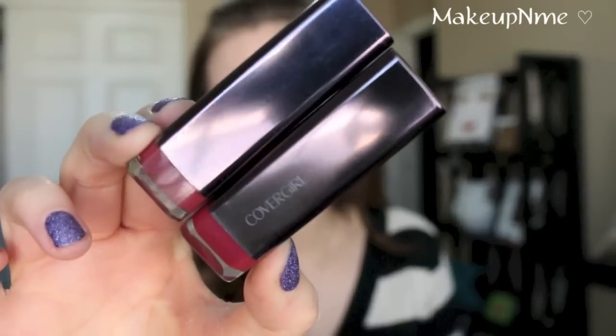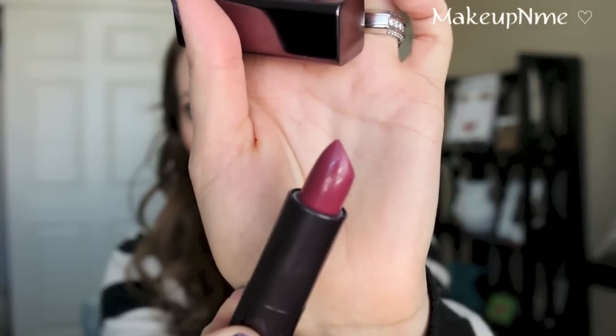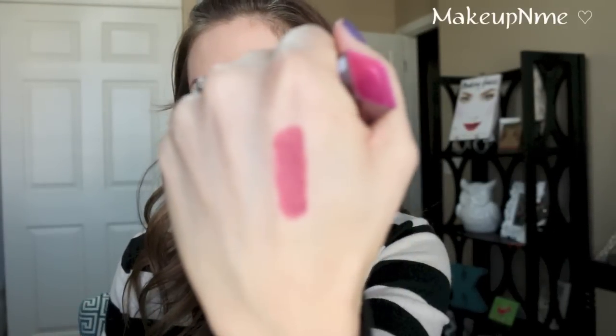So I picked up some new Covergirl products. These lipsticks are new shades that came out. They have a display, and this display had a total of 4 new shades. I picked up 2 of the 4. This one's called Ravish, and it's the one that I'm wearing now. That's what it looks like. And again, this is the one that I have on. So it's a very pretty color.